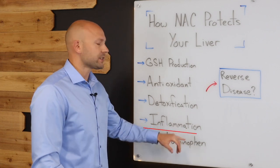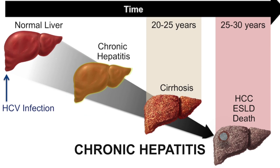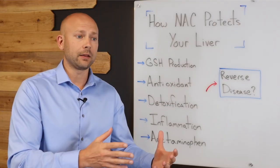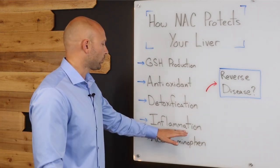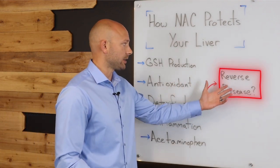Next here, what you're going to see is that N-acetylcysteine will help reduce inflammation. This is very important. When we look at chronic hepatitis, when we look at any type of inflammatory liver condition, or even the fact that maybe your liver isn't detoxing properly, most of it will start with an inflammatory issue that gets out of control, which leads us to the process of disease.